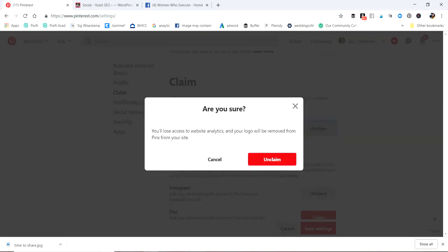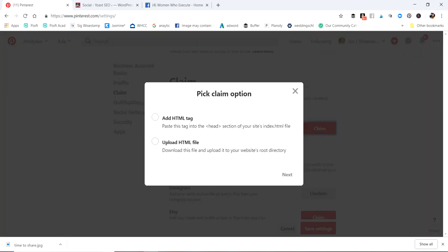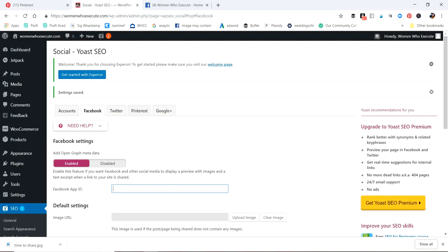So I already claimed it, so I'm going to unclaim it right now. So here's the website. We're going to say claim. We're going to pick add HTML. We're going to copy that information. We're going to go to your WordPress site.